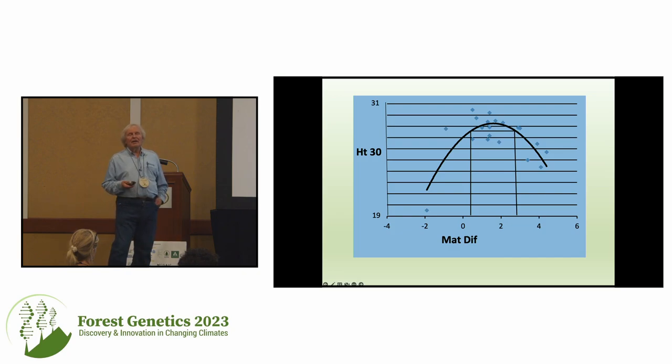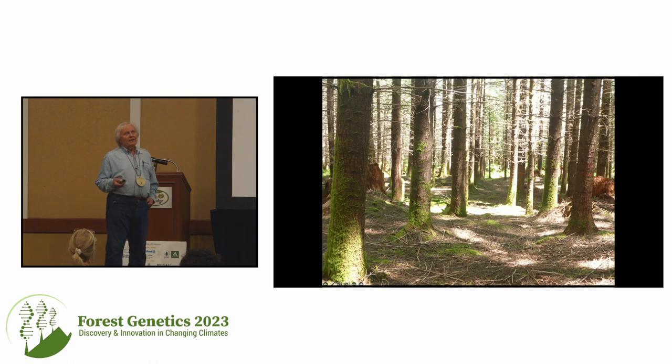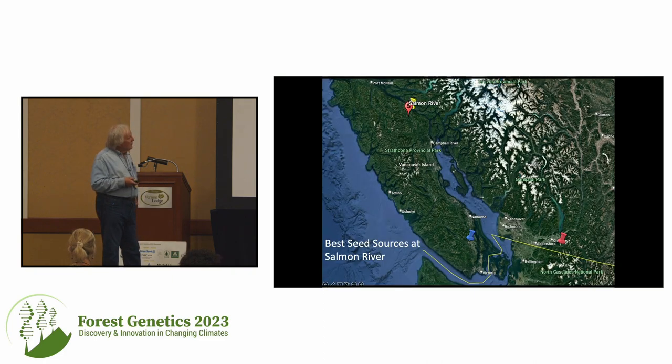Now, you may be familiar with the paper of Ye and Jayawickrama with the Kim Cheng Douglas fir trials that went in in the 60s, and they wrote up at age 45. This is pretty similar results. Basically, the local sources did really, really well. And to illustrate that, here's the best sources at age 40 at Salmon River, and the yellow is the fastest growing one, and you can see it is the local. And the other ones we've got, they're not that far off.